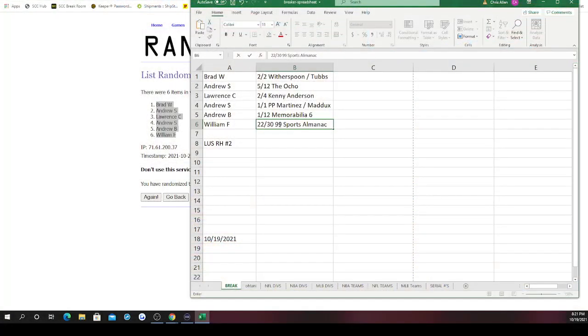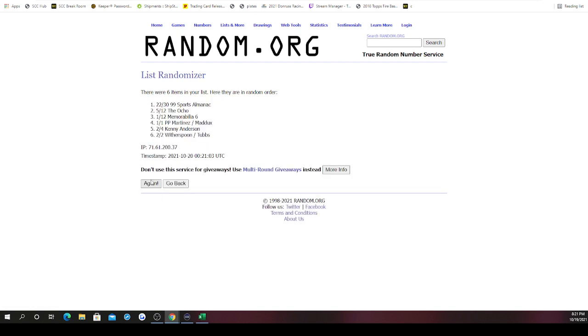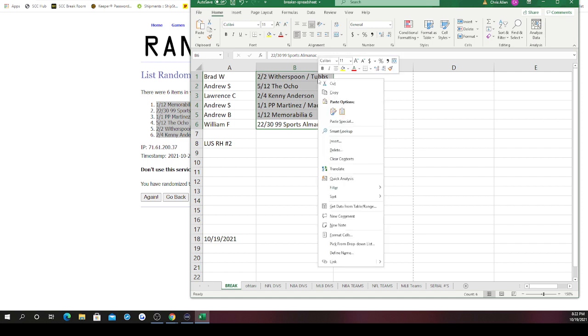Okay, let's go to the list. There it is. Okay, good luck. Here we go. Going once, twice, three times, four. Last time for five. The memorabilia six on top. Kenny Anderson on bottom.